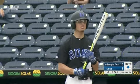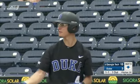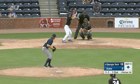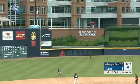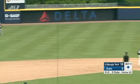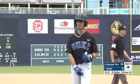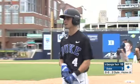I think today all started with the ability of Connor Thomas to bounce back. Great play by Nick Wilhite in center field ended the bottom of the first when it looked like the Blue Devils were going to score four, maybe more runs. And then it's Wilhite with two outs getting things started for the Yellow Jackets. Georgia Tech scored five two-out runs in the second after that great defensive play. 5-2 Georgia Tech at that point.